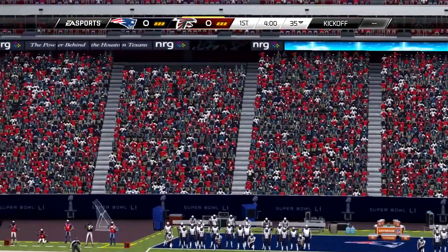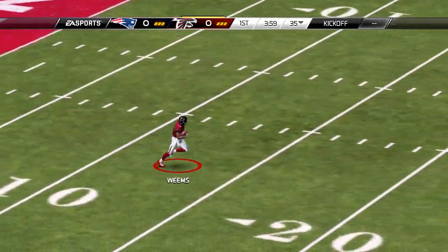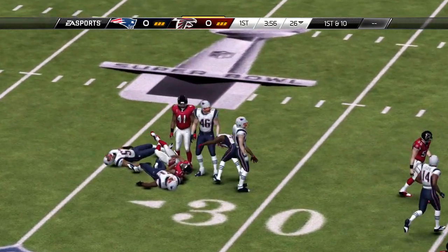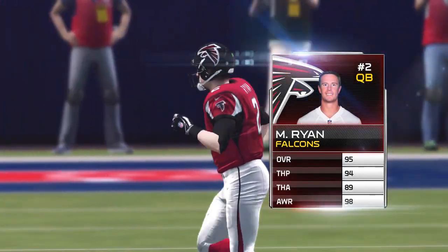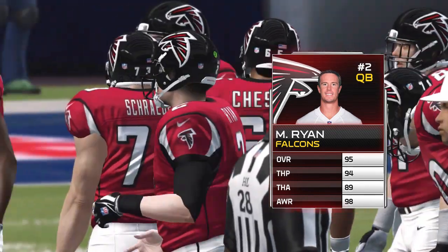All right, Charles and I ready in the booth. If you're not ready, get ready. Here we go. Underway on EA Sports. And he gets just across the 25, tackled down around the 26. And here he comes, Matty Ice, Matt Ryan, coming out to lead the offense.